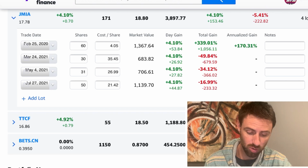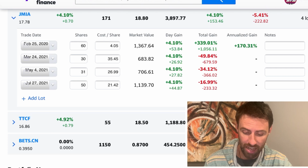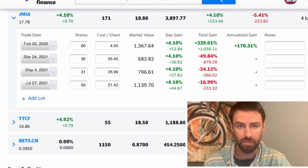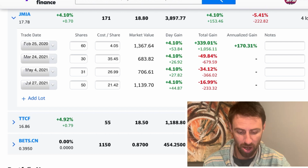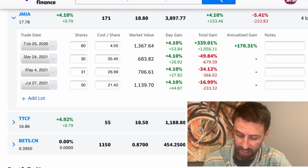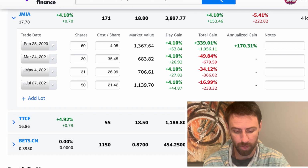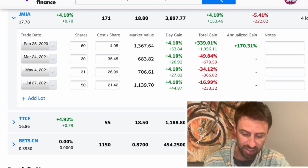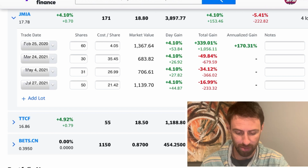So on March 24th of 2021, I saw it get down to about $35 a share, and I bought 30 shares at $35.45 a share. I bought some of those initial shares back. So that strategy has worked well for me, right? I was actually able to save some loss there by taking some trimmings and buying back in at a lower price.